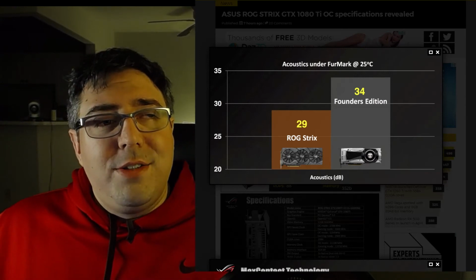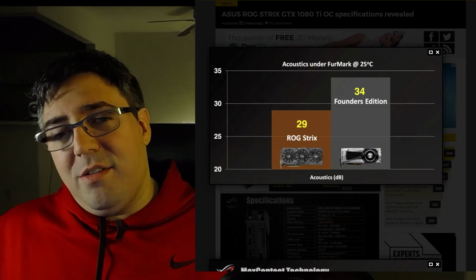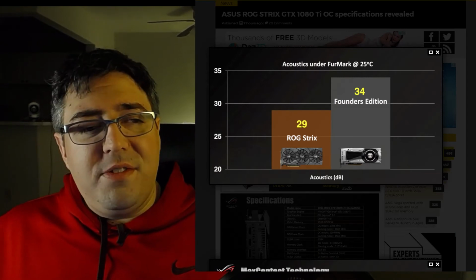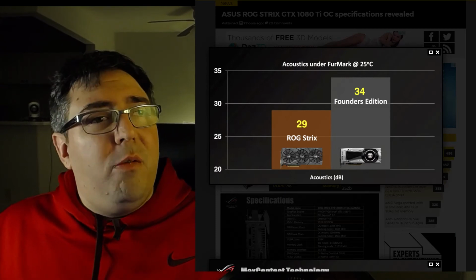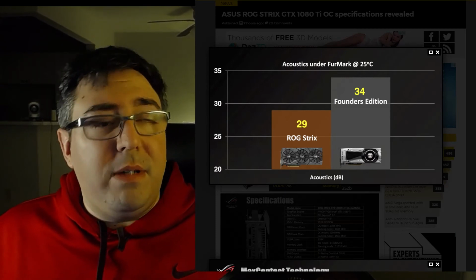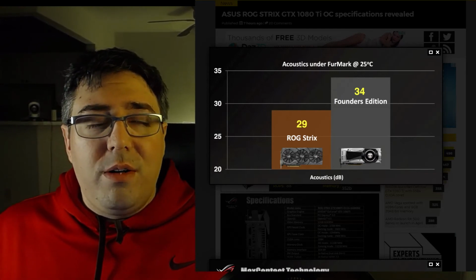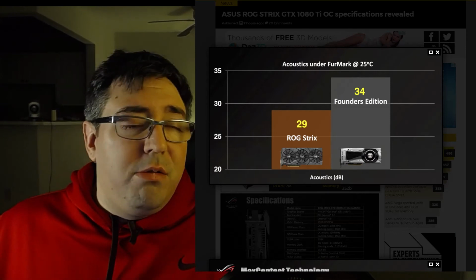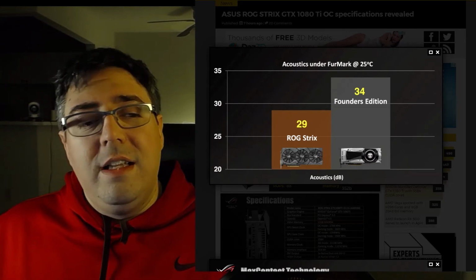So what do you guys think? Are you thinking that $699 for a 1080 Ti is worth it? Would you like to have seen the price a little bit lower? Were you expecting the price to be higher? And where do you expect these AIB boards to fall? I mean, as we know, when the original 1080 came out, there weren't many partner boards that could go above the Founders Edition. Do you think we'll see partner boards above the Founders Edition this time out?